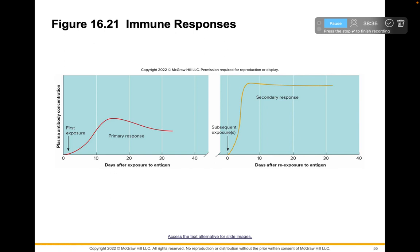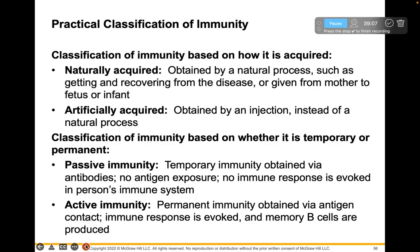Look at the difference with secondary immune response. After the second, third time, whatever, you get exposed to this, what do you have here? You have memory cells that were made in this primary response process. And so those memory cells act so much faster. They all start proliferating and differentiating, making immunoglobulins, and you can fight it so much faster. And guess what? You fight it so quickly, you may not even feel sick. You may not even know that you came into contact with that antigen again.